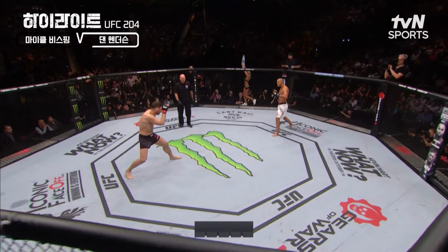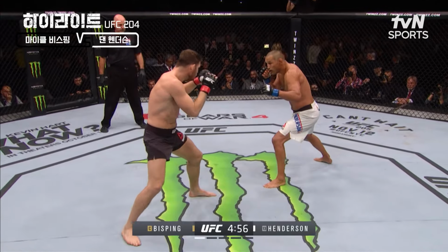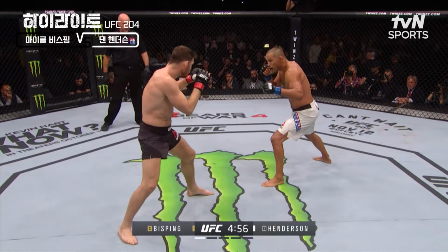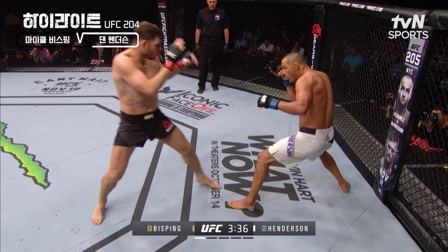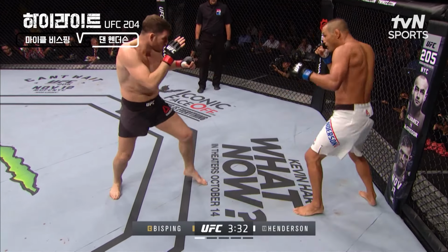Here we go. Black trunks for Bisping, white trunks for Henderson. Wants to drag this into the 3rd, 4th, or 5th round. Feels like every round this fight goes, his advantage grows. We saw it against Anderson Silva. He was hurt badly, came back. He's been rocked many times in his career, come back to win the fight.